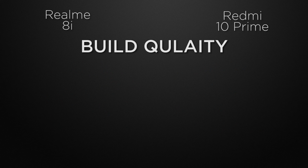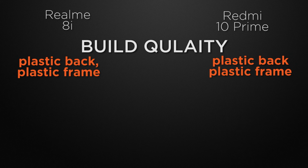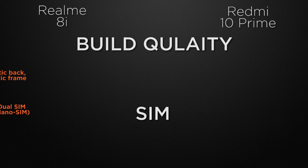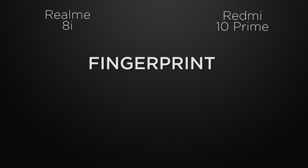Let's talk about the build quality of the devices. 8i have plastic back with plastic frame, whereas 10 Prime have plastic back with plastic frame. So it's a tie because both of the devices have solid build quality. And about the SIM options in the devices, both of the devices have dual nano SIM support, so it's a tie.